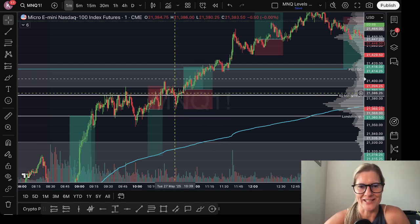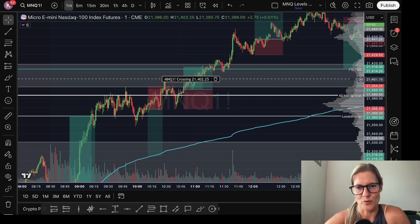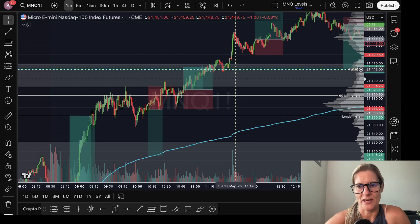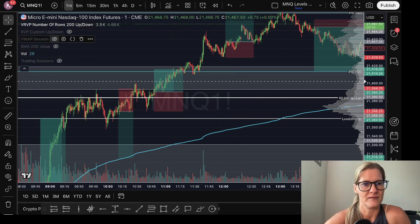So my thought process here was there was a little bit of a fake out, a dip below IB high, and then it regained and went back up. So I took a long and was just targeting that previous week point of control. Let me turn this off so you can see it better.